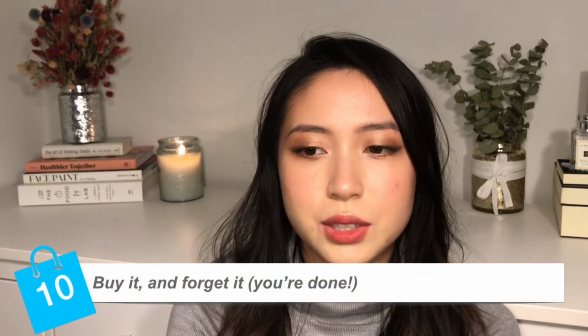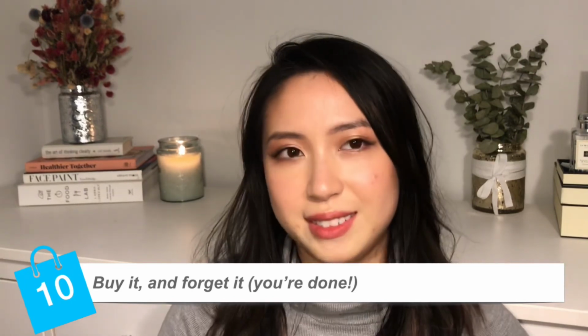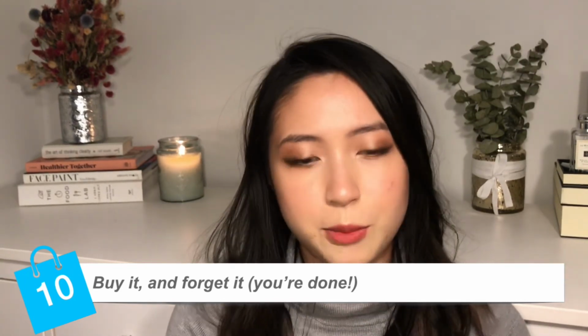And the last tip that I have is shop once and forget about it. So you've already done your homework, you did an inventory of your products, you have your list, you know exactly how much you're going to spend, you prioritized your purchases, and curated your shopping basket. The day that you are going to make this purchase, just add all of those items to your basket. Make sure everything looks okay. Do one last check. Make your purchase, and then forget about it. Don't think about it. You're done, and just relax.